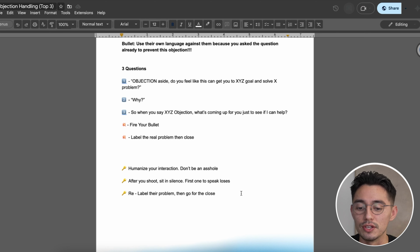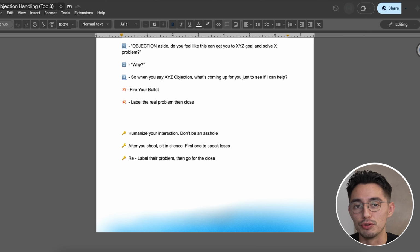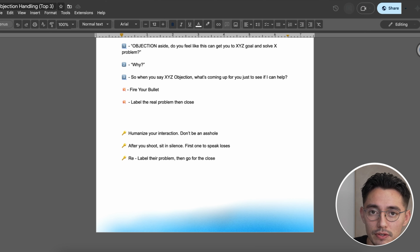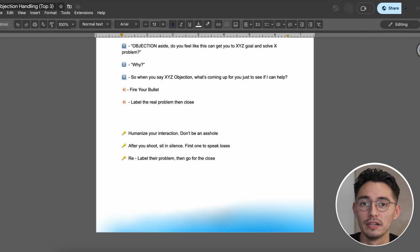Now, 3 last keys: humanize your interaction. Don't be an asshole, right? Number 2 is after you shoot your bullet, sit in silence. First one to speak loses. A lot of times after firing that first bullet is when people will be like, you're right, and then piff, right? So you don't want to be the first one to speak.